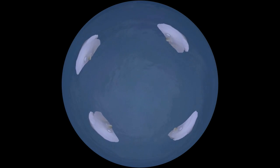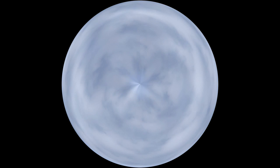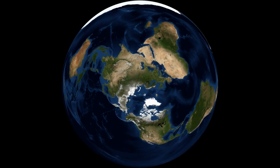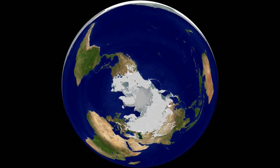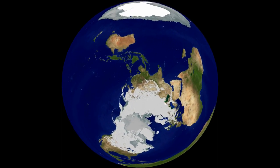The Earth changes. It breathes. And it surprises. Though we live on a planet largely covered by water, we often forget that huge tracts are frozen solid. Let's change the perspective.